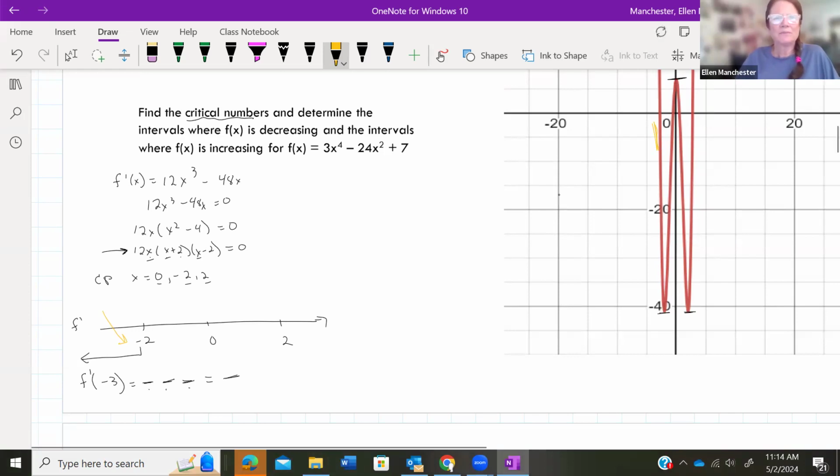All right, and now I'm going to do the interval between -2 and 0. And again, don't use the critical points, because the critical points are how we got 0. So we want to use values between these two. I'll use -1. So 12 times -1 is negative. -1 plus 2 is a positive. And -1 minus 2 is a negative. So a negative times a positive times a negative makes that whole thing positive. So in this interval, it goes up, which it shows, right? So this was negative, this is positive. So the next one should be negative.